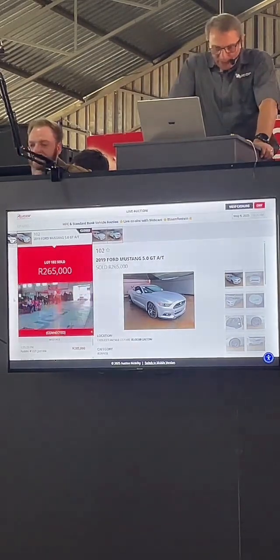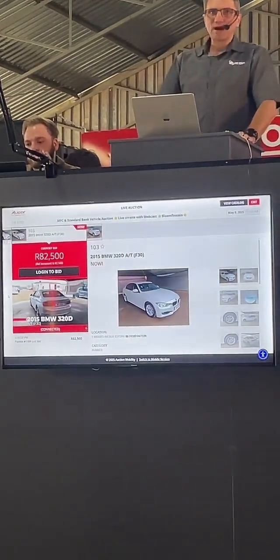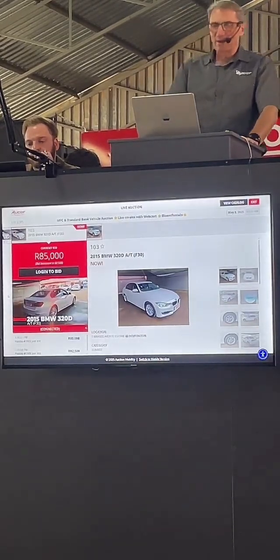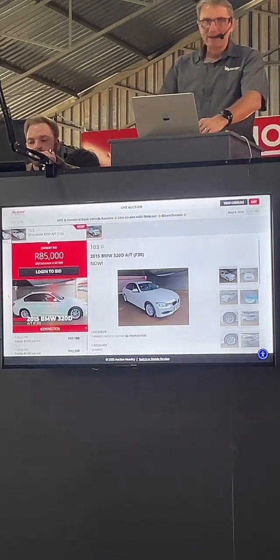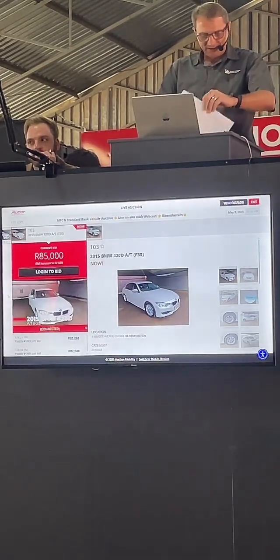Lot 103, 2015 BMW 320D. Yes, there's 18 and a half. Let's go white there. Yeah, that's the best they could get. That's why it's cheap. And that's what happens at an auction. You can't strike luck.